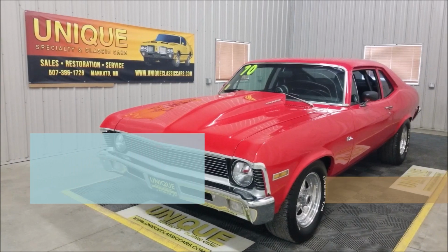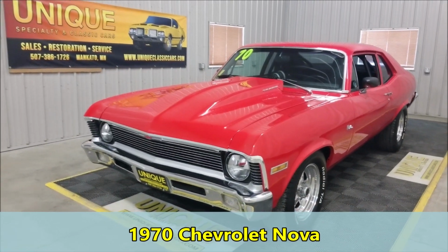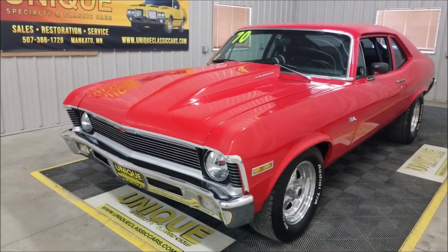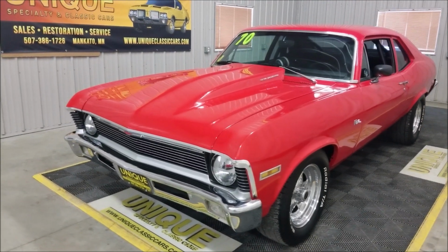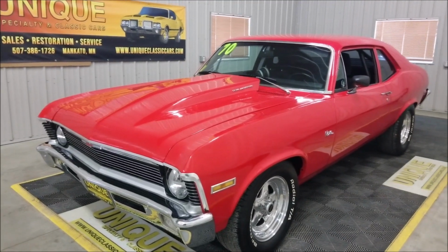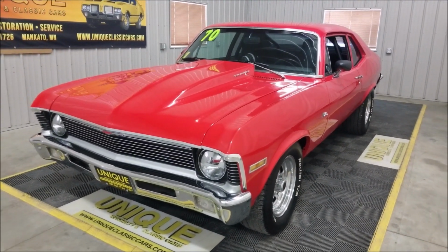All right, here's a nice looking car, a 1970 Chevrolet Nova. This particular car is kind of done up as a pro street, but yet has never been raced. It's always been driven on the street, and I wouldn't necessarily call it a pro street drag car, but that's kind of the look and what they are going for in this one. So as I go around this, keep that in mind, and you'll see what I'm talking about.